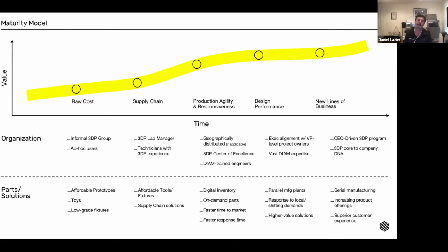Where we're aligning with the entry point for most, which is a focus on one part and specifically optimizing the cost of that part. What organizations start to find, as they get more advanced with the technology, is that it's not so much about the part and how it's made, it's more about how it gets there. So impacts like supply chain and logistics start to come into play as key business value drivers. From there, organizations can consolidate on those supply chain advantages by reaping the rewards of production agility and responsiveness to problems, thereby improving their designs. And ultimately, we have a couple examples of businesses that are completely reinventing their revenue streams and forging into new lines of business as a result.